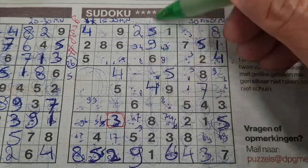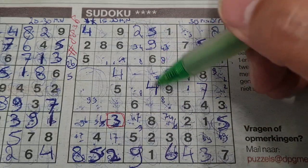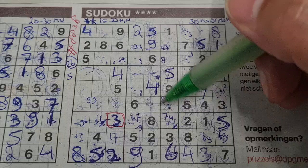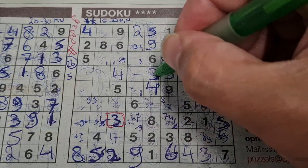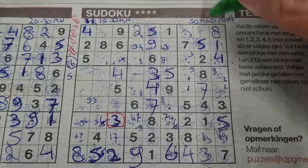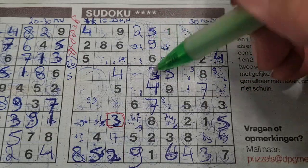Now, 2 numbers left in the middle column. The 1, the 2, 3 is missing, the 4, the 5, the 6, 7 is missing. 3 and 7, 3 and 7. We have a 3 in this row, no 3 there, 3 should be here, 7 goes there, and we have a pair, no, not true.